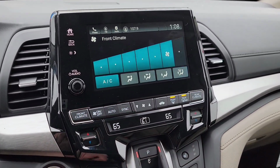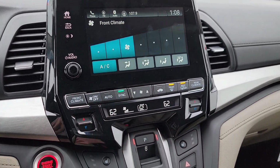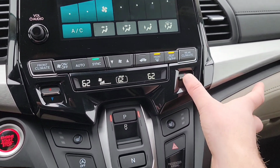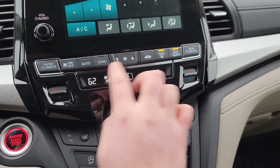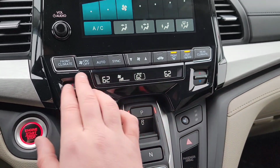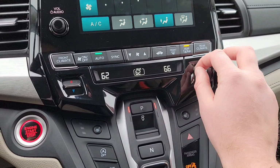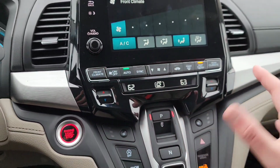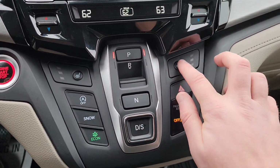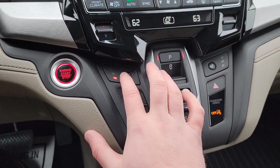Now go back to the front. Let's sync all that. And there we go. So pretty nice and easy. This is just the passenger. If we're not synced, they want to play around with theirs, so they can. They're going to be set up pretty nice. There we go. So you guys can see that. So that's your climate controls 101. We'll come right down here. You have heated seats. Passenger, you got 3-tier. I got mine too as well, low, medium, and high.